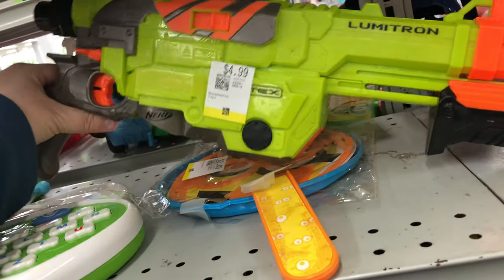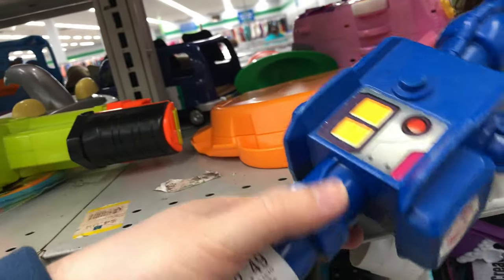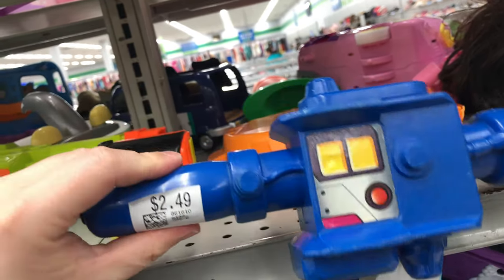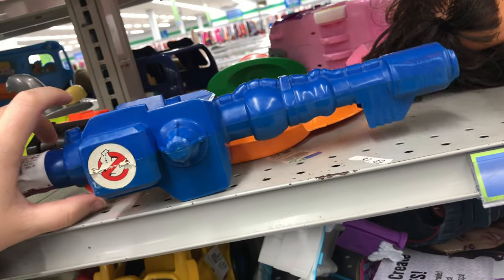And moving on up here, we have a Nerf Lumatron, $499. Starting to get into a little bit pricier stuff. And look at this, a blast from the past. Who are you gonna call? Ghostbusters. We got ourselves a Proton Pack 1980s toy, $249. It's missing the pack there. You can see it got ripped off. It's pretty beat up. But yeah, super fun little ghost catching device.